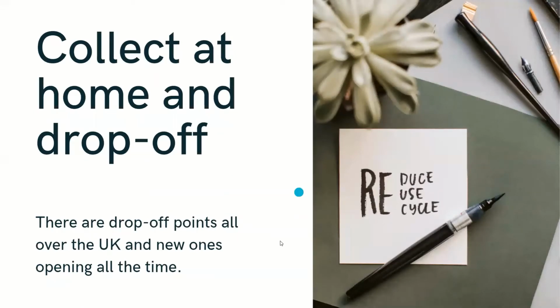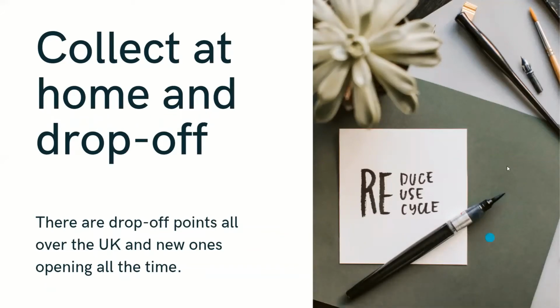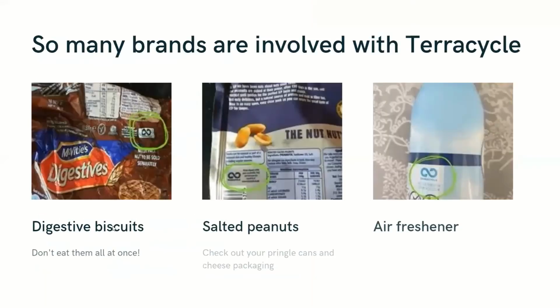So as I said, they've got lots of collection points all over the UK, and new ones are opening all the time. I'm thinking to do one too, but my husband doesn't know that yet. So let's just keep it between us for now.